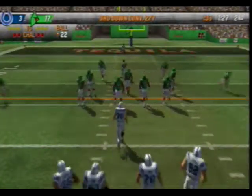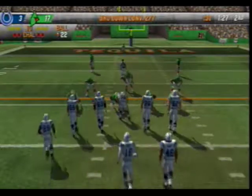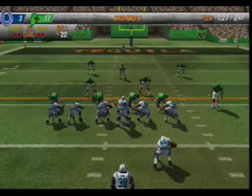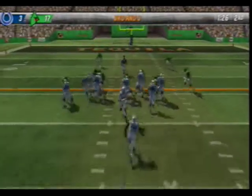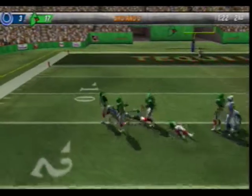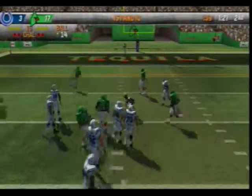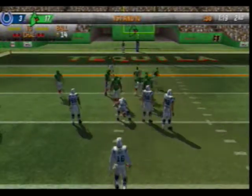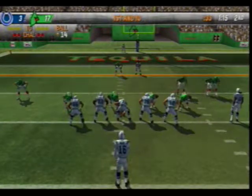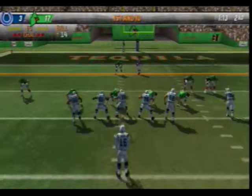Ninth play of this drive. Ball on the 22-yard line. The home team line up in a 4-3. They give it to the halfback. Parrott is there for the tackle at the 14-yard line. You know what this does? It keeps one defense on the field, and it doesn't let them get the right personnel in there sometimes.